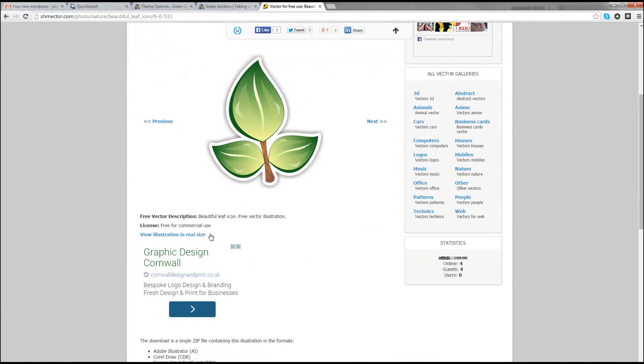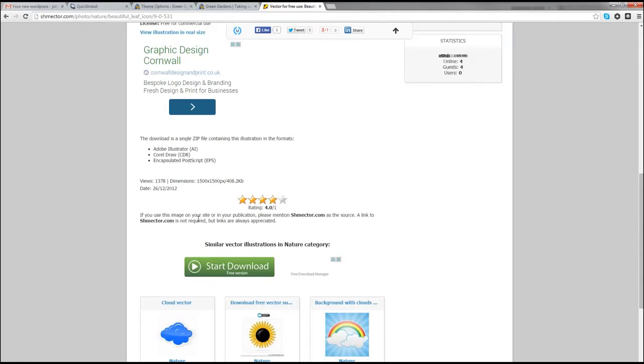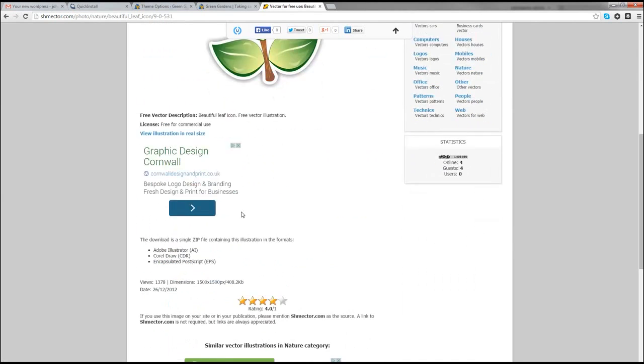Now the thing about this leaf is you can actually use this. It's free for commercial use. The only caveat there at the bottom is: if you use this image on your site or your publication, please mention schmechter.com as the source. You don't have to provide a link. So that's the only caveat. If you're going to use something like that, you do have to mention where it originates from.